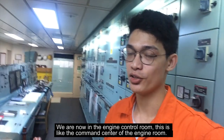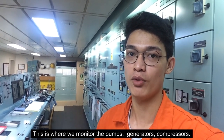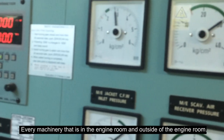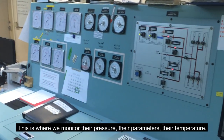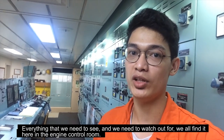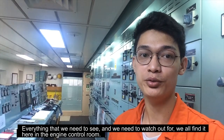We're now in the engine control room. This is like the command center of the engine room. This is where we monitor the pumps, generators, compressors, every machinery that is in the engine room and outside of the engine room. This is where we monitor their pressure, their parameters, their temperature, everything that we need to watch out for. We all find it here in the engine control room.